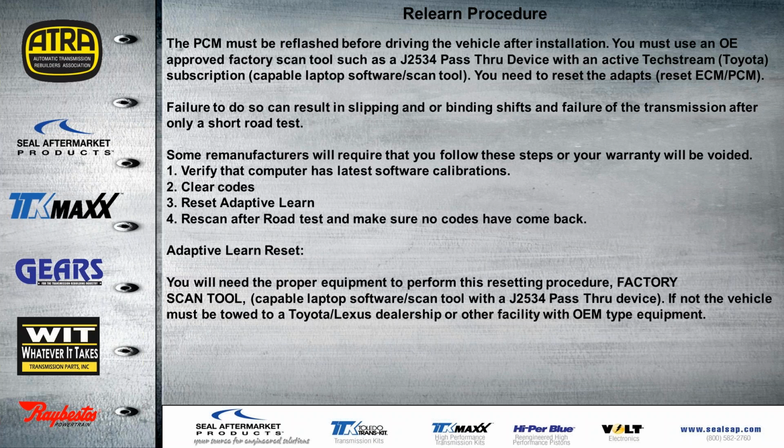This is something I strongly suggest. A lot of these later models, anything from around 05 and later, you're going to find that you're going to need a capable scan tool to reset the adapts. If you try driving this vehicle to relearn it, in some cases you may actually damage the clutches that you just put in it. So if you're not sure, check. If your scan tool is not capable of doing the adaptive learn, then you're going to need to tow it over to the dealership or have someone come out to your shop with the proper tooling to do that, and have it done before the vehicle's driven.